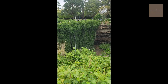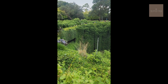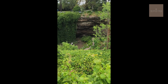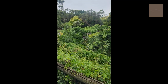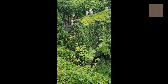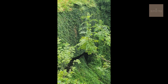Here at Mount Gambier, Umpherston sinkhole, you could see even people walking. People sitting on the side walls of the sinkhole. You can see people walking into the sinkhole. What a marvelous work of nature.